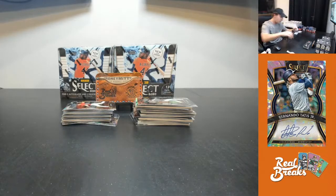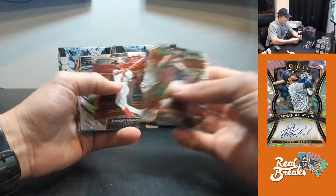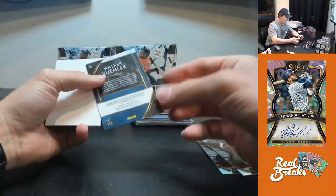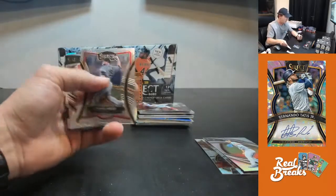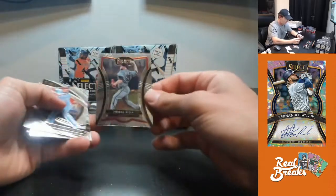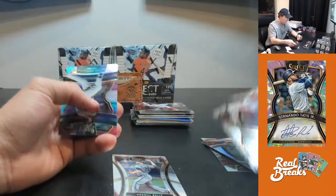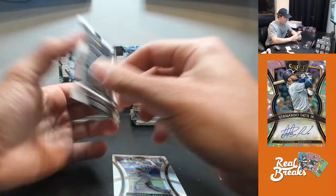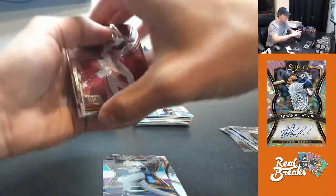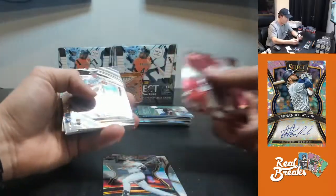All right, starting up with the first box. Good luck, everyone. There's Walker Buehler. Looks like a holo, non-numbered. And there's actually a diamond right out of the gate, Merrill Kelly. Gio Urshela, tricolor. Juan Soto, red, non-numbered.